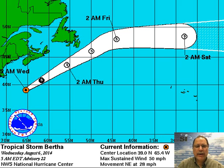A cool front is working its way through the mid-Atlantic region. It will generate scattered showers and thunderstorms anytime from midday on through the afternoon into the early part of the evening. Does not look like a widespread heavy rain event, but there certainly can be some isolated strong thunderstorms that could produce some heavy rainfall for a brief time.